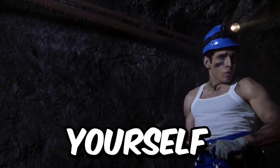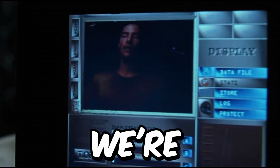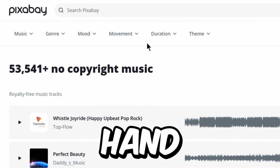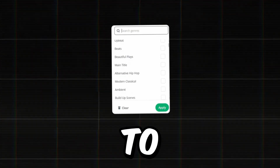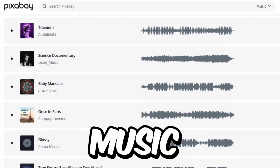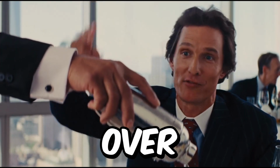Now brace yourself because there's a ton of music waiting for you. Seriously, we're talking hundreds and thousands of tracks. But we're not just gonna randomly download anything we see. Let's head over to the left-hand side of the page, where you'll find all these different music genres neatly listed. From electronic beats to ambient vibes and everything in between, it's like a musical buffet waiting to be explored. Pixabay Music is packed with a bunch of different tunes, and each one has the potential to earn you around $5 over and over again.